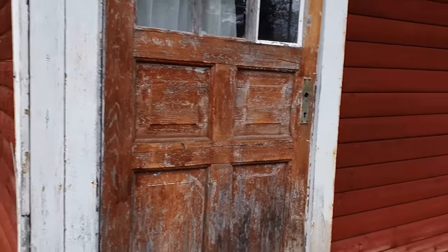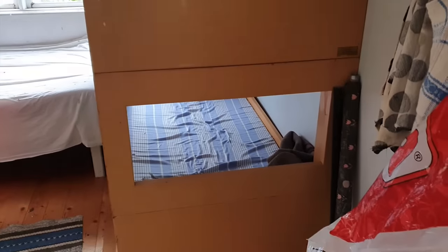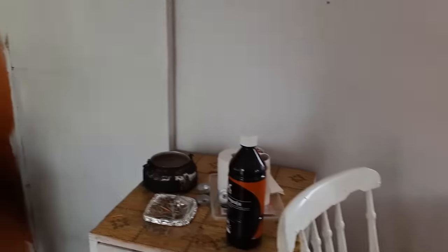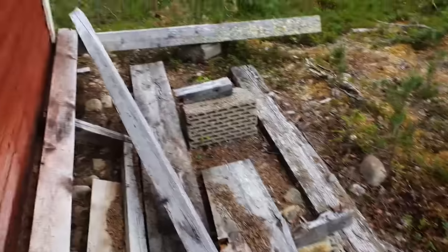Back and couldn't help but check out another track. Looks like there's an old building here. I mean, possibly an old Stuga that somebody owned. Some people have been here smoking fags and a nice stove. Nice stove, but it's a shame, really. It's in disarray, but yeah, shall leave that shut.